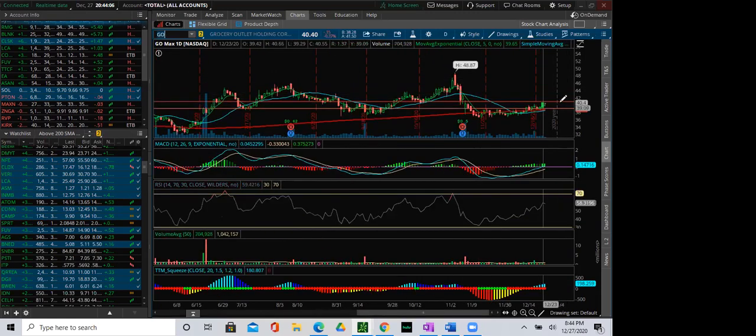Yeah. So now it's starting to look like it really wants to break this $41 area after all this consolidation, right? The histograms are turning cyan. I thought about getting in on Thursday, but it was pulling back, and I was debating between this and Peloton. I wasn't sure if I wanted a stock that has more defense, a consumer defense side, like a grocery store, or if I wanted a potential blue chip stock like Peloton.